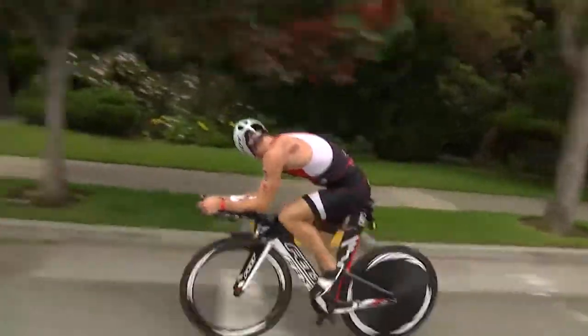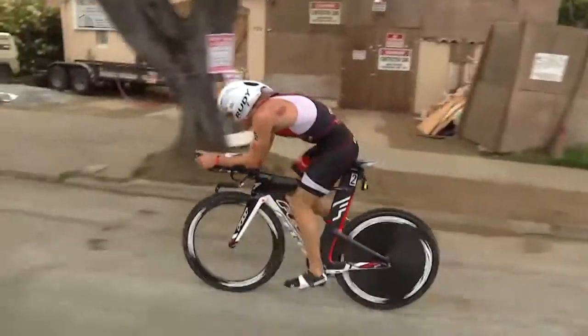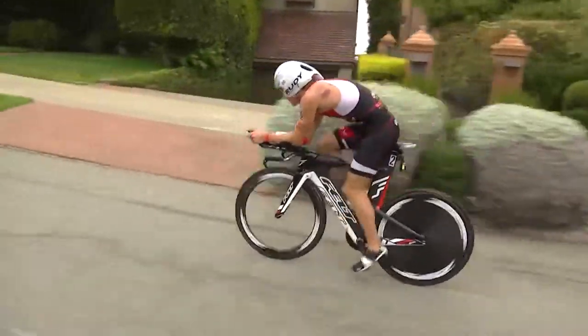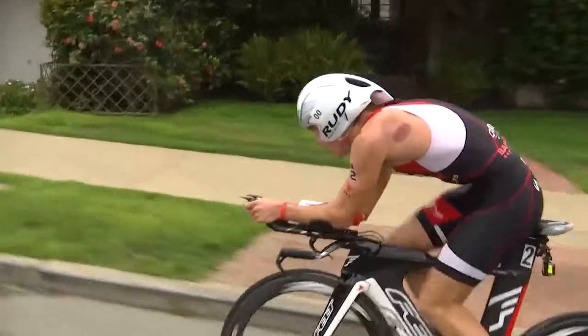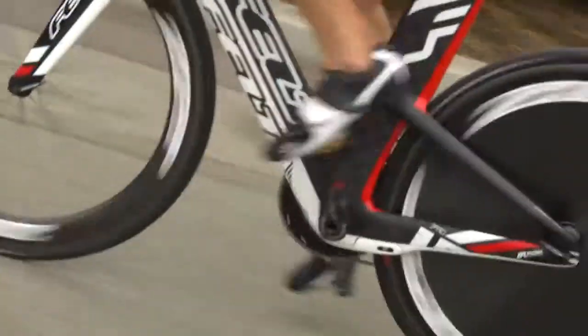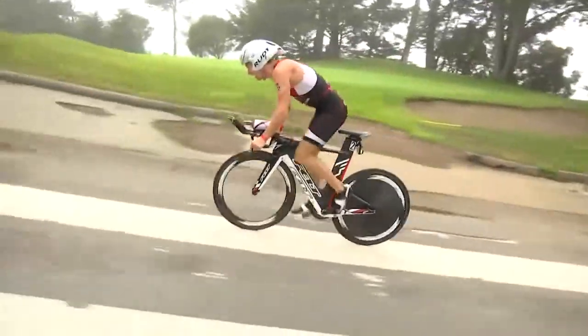But Josh Amberger is out in front by himself. He has to have a very different focus. It's funny to see Josh looking around. It's almost like he expects them to already be coming up from behind. Maybe he doesn't know exactly how big a lead he had out of that swim. The best thing he can do is keep his cadence up and keep pushing hard on all of these hills.